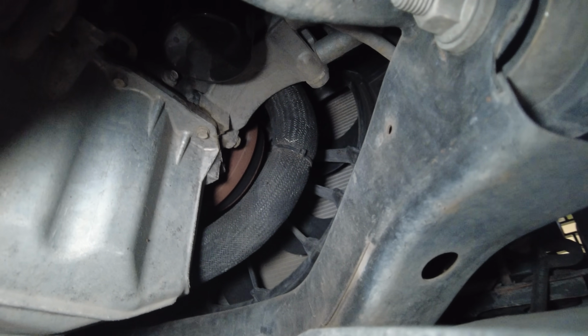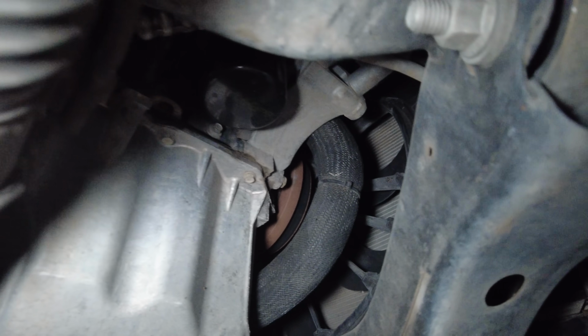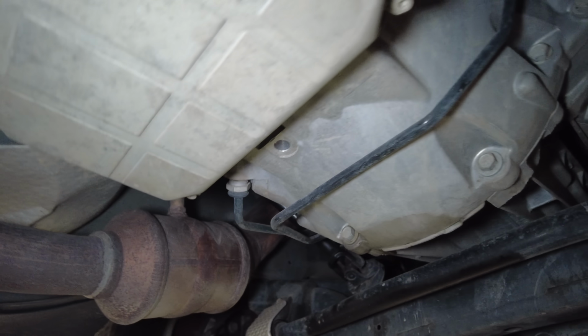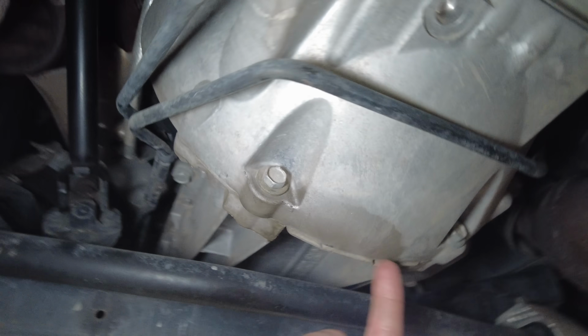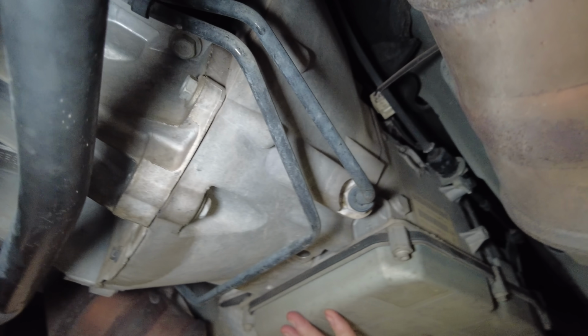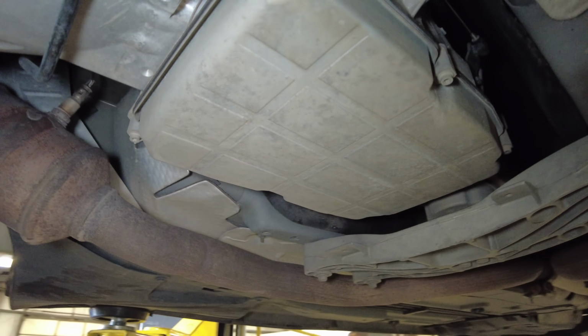Look inside of there, the hoses, the radiator, everything looks nice and dry. The oil pan is nice and dry, so that's really, really good. With this many miles, I definitely want to check for a rear main seal leak, but I don't see anything. There's no fluid there. Our transmission pan is leak-free, dry as a desert.